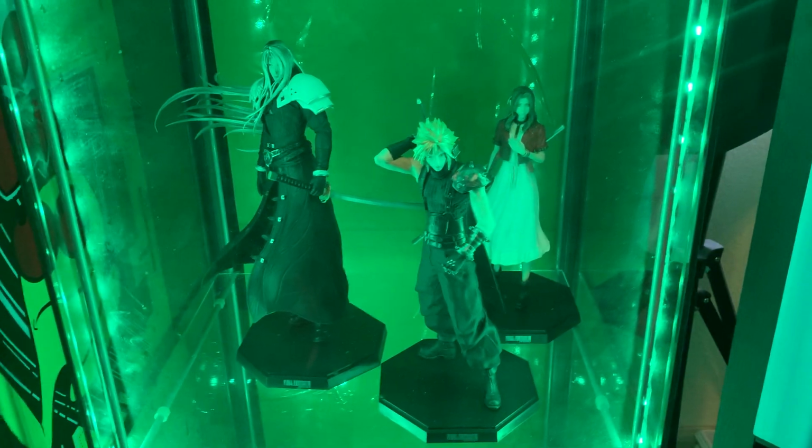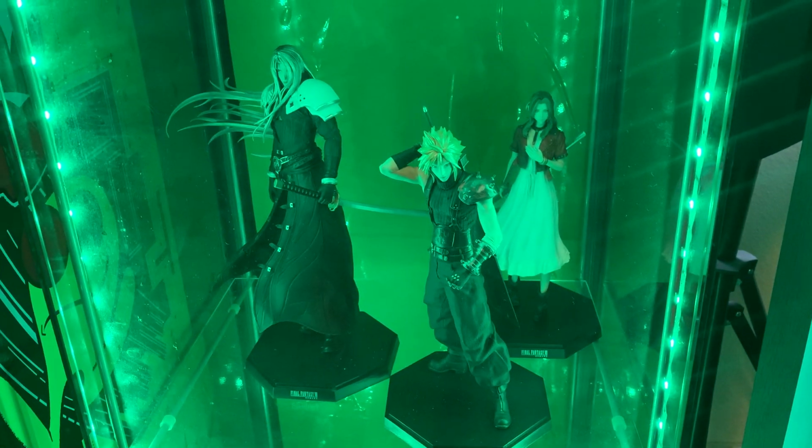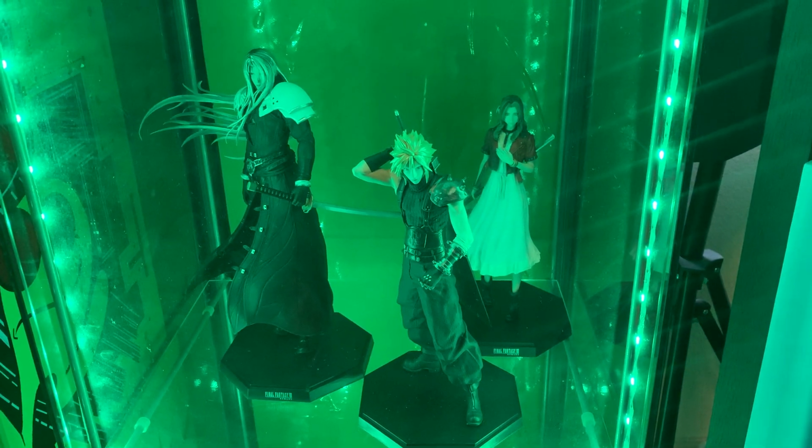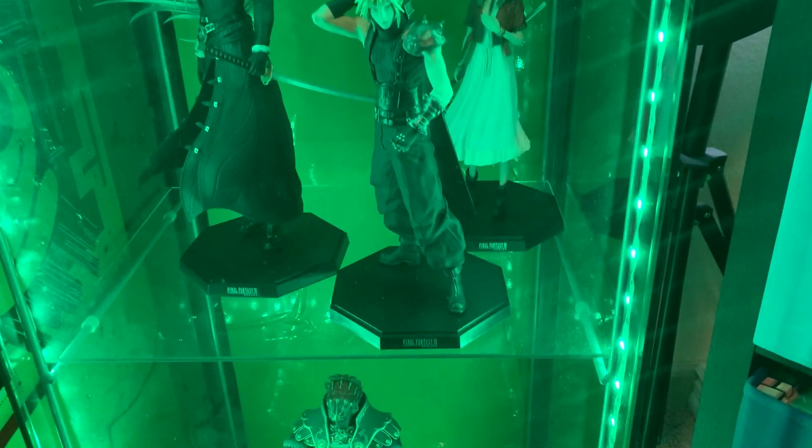And then here's the Final Fantasy VII Remake statues. So there's Cloud, Aerith, and Sephiroth. I just want to get a Tifa and a Barret, and I'm pretty happy.